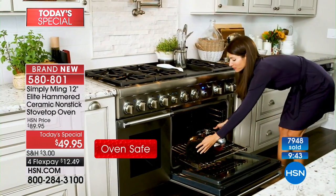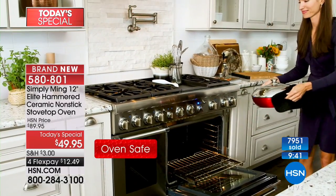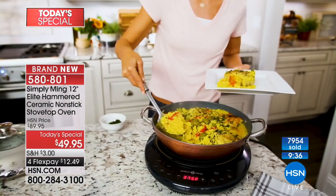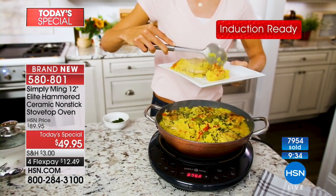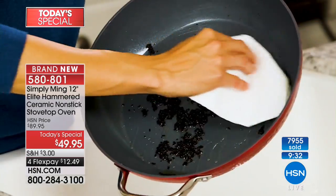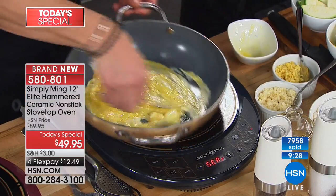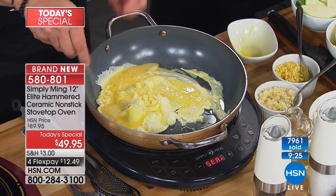So this is sealed into not only in the pan, this ceramic coating is on the outside for easy cleanup, right? And let me just show you. So these are scrambled eggs, right? You've seen me do scrambled eggs before, right? Using a fork, this is the fastest way to take scrambled eggs off a bottom, right? And look at that, it just comes right off.